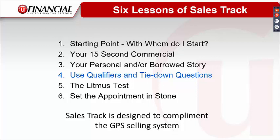What we're going to talk about tonight is the use of qualifiers and tie downs. Why are qualifiers and tie downs so important? Well, first we want to say that sales track is designed to follow the GPS selling system. And if you notice, a lot of what is in these first 6 lessons is incorporated in the GPS selling system. Qualifiers and tie downs are an essential part of your close. They're an essential part of your introduction and moving the client forward.